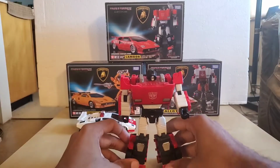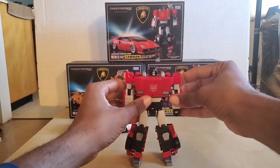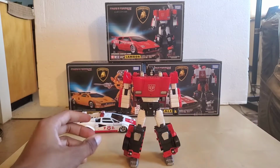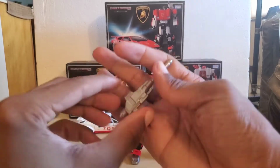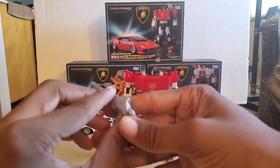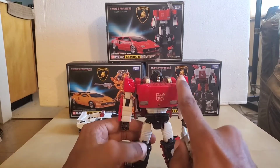And there you have your Sideswipe, who is a Cybertronian warrior. Let's bring in his accessories. We have this silver flare gun. And I like to put it in the opposite side because the shorter cannon is going to go on this side.